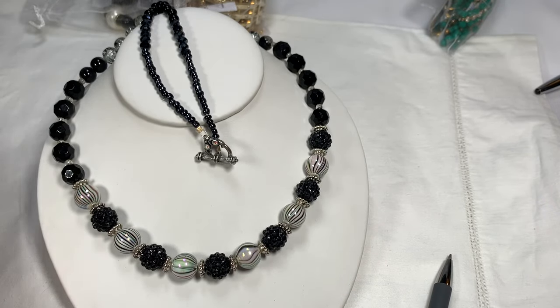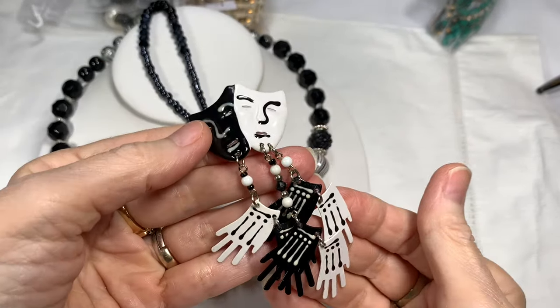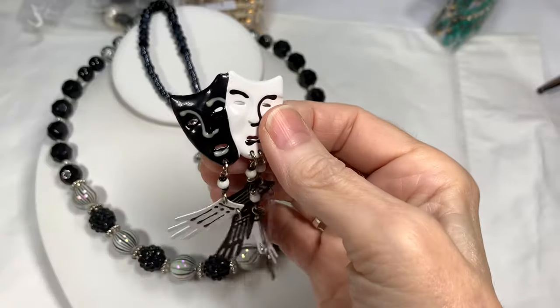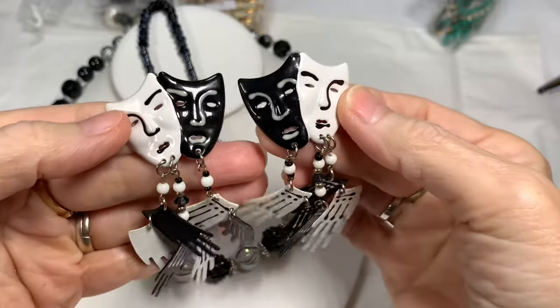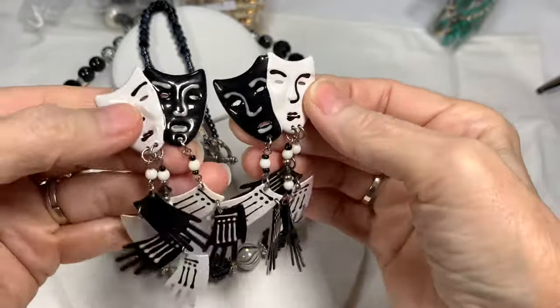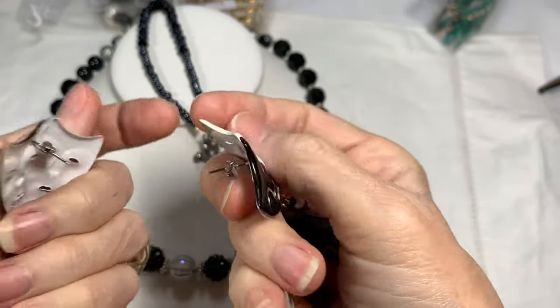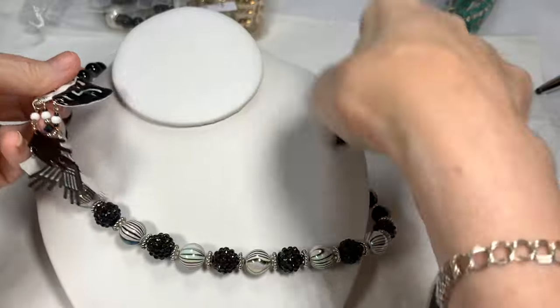So here's our necklace. And here's the earrings that go with it. Aren't those fun? Now, I don't know much about this. Like I said, I'm not a fashionista, but I'm thinking masquerade party, New Year's Eve. Maybe that's what they're about. They're really nice. I put clean backs on them, and they look really good with this necklace.